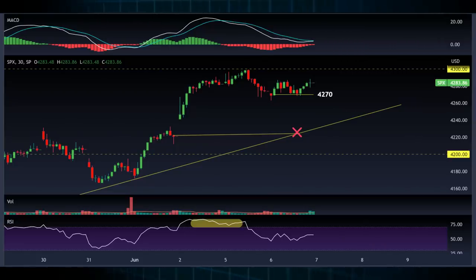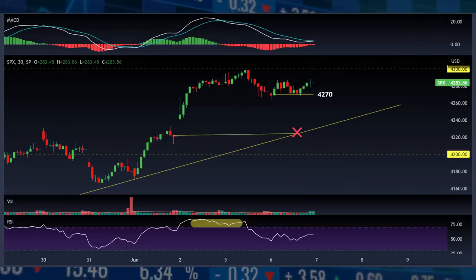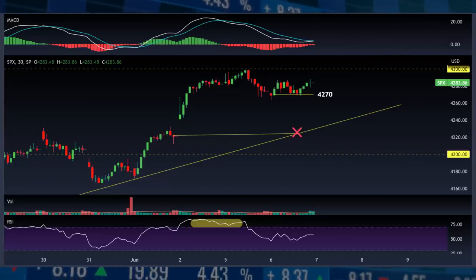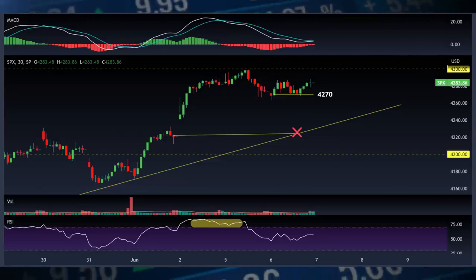Then the market maker has to scramble and dump SPX shares, and we see a sharp sell-off because now the 4240s, the 4230s might become in the money, and the market maker wants to hedge before that happens, so they have to sell shares of the SPX. The hedge on the way down is selling shares. The hedge on the way up is buying shares. The hedge on the way down is selling shares, at least from the perspective of the market maker.